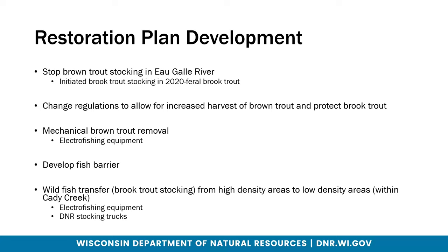And also, this was last year, was our first year to develop a temporary fish barrier. We looked at options to develop a more permanent fish barrier to prevent brown trout from moving into Katy Creek from the Ogalle River, but it just wasn't possible with the gradient of lower Katy Creek. It just would have backed up water for a very long distance, which just wasn't feasible.